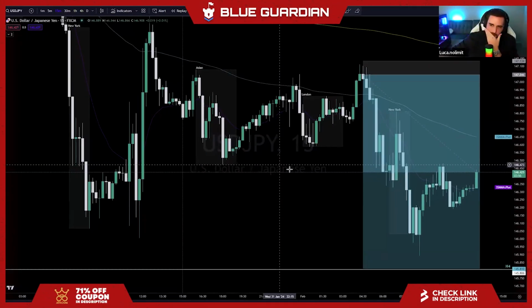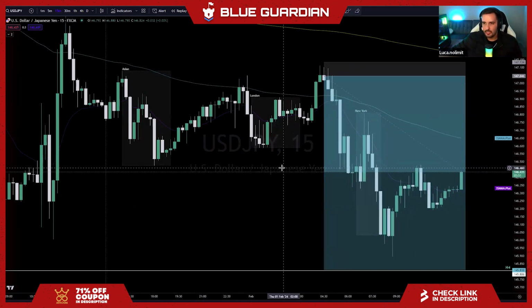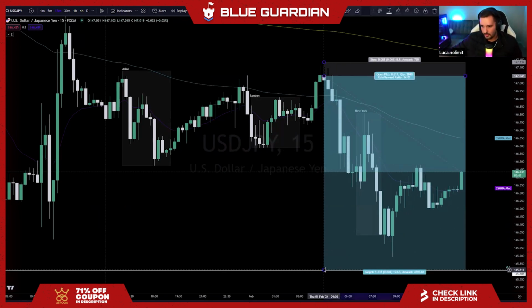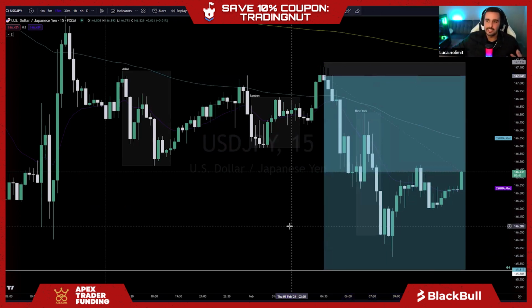So this is a trade I called last night. I obviously didn't know that I was going to break this down, but it's a beautiful trade. It's actually sitting at 13 risk to reward. I'm just going to go over some of the confluences I used to take the trade, so that you guys can possibly go out and take a similar setup.